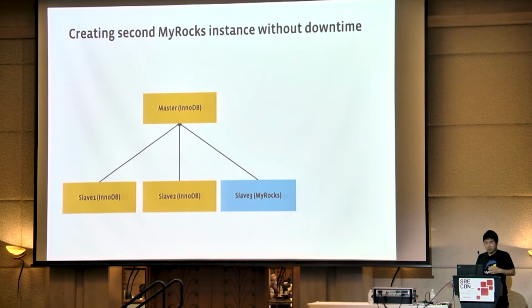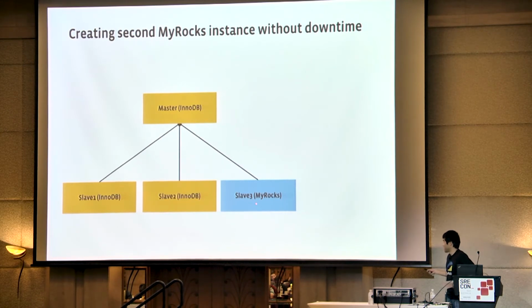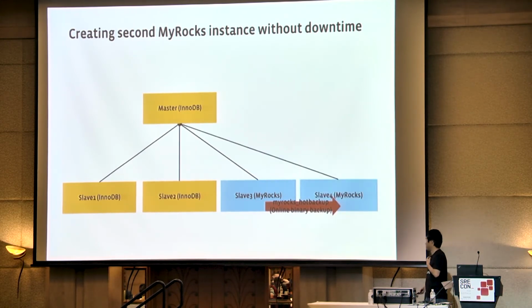So let me talk about how we created a second MyRocks instance without downtime. After creating the first instance, creating a second instance is pretty important, because if we have a second instance, then even if we lose one instance, we can recover from the other instance without dump and reload. Dump and load is pretty expensive, but the binary copy is much more lightweight.